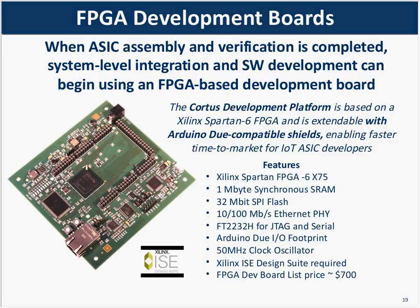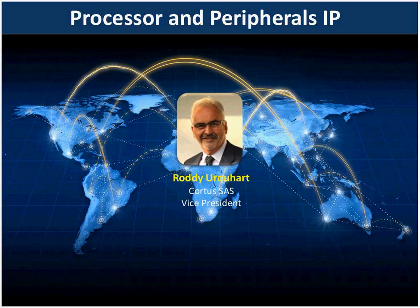And lastly, this is your hardware, but what about your IP? And for that, I'm going to introduce Roddy Urquhart from Cortus, who's going to talk to you about the IP requirements for your design. So, Roddy, take it away. Okay, thanks very much, Tim.